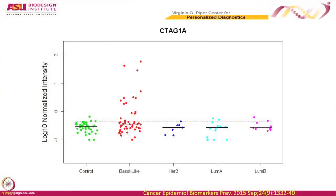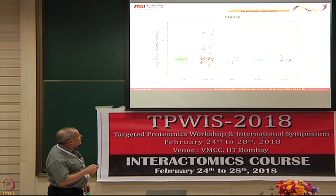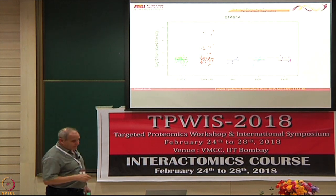This is CTAG1A. And you can see these are different types of breast cancer: luminal B, luminal A, HER2. These are control women who are healthy. This is the cutoff value for the test. And you can see that at least for the basal-like, there are definitely a number of responders here. Now, not everybody is a responder, but all of these were responders, right?